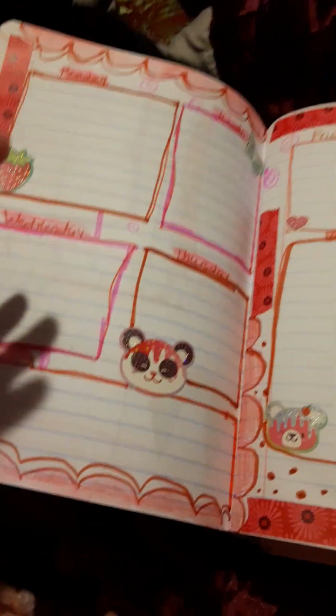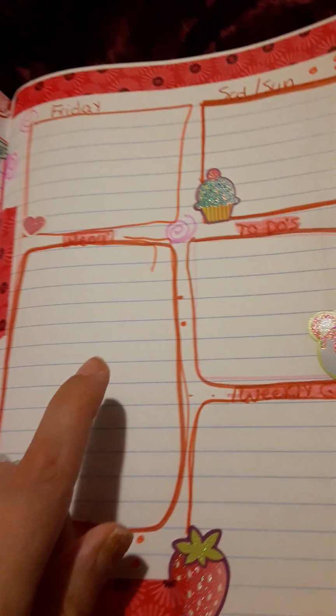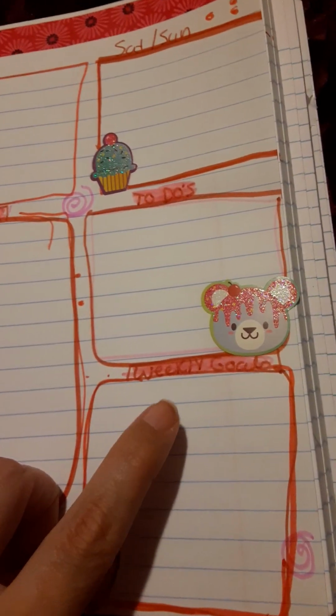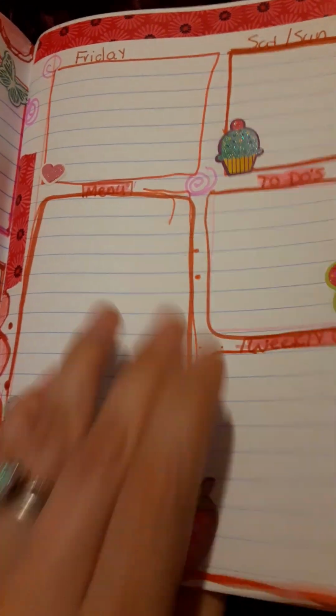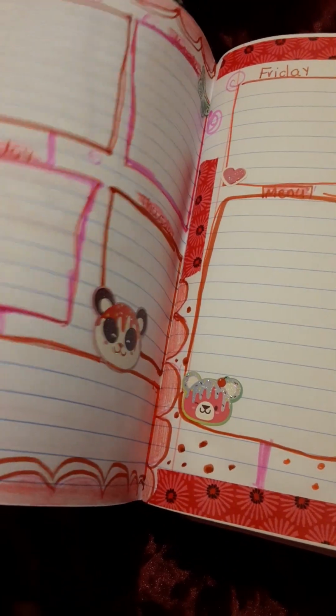So yeah, I did boxes, and then I have notes. So Monday, Tuesday, Wednesday, Thursday, Friday, Saturday, Sunday, and then my menu, to-dos, and weekly goals. So then I'll come over here and I'll write out boxes for literally task lists so that I can go back here.